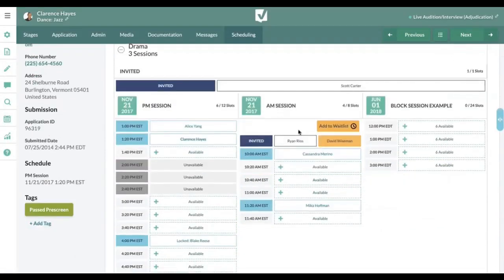Just as if we were doing this in person, we can create what those audition day schedules would look like. So for example, if we have different time slots here, Clarence is currently scheduled at 1:20 p.m. If you'd like to move him to 3 o'clock, it's available. Click of a button, he's now scheduled for 3 p.m.